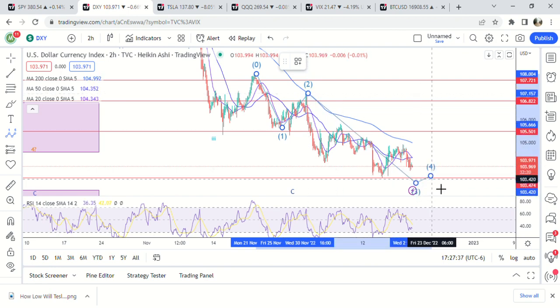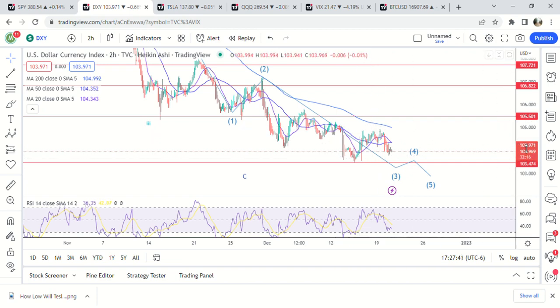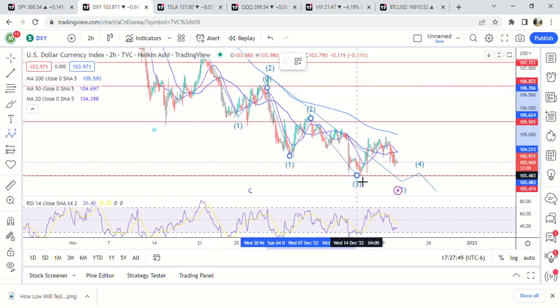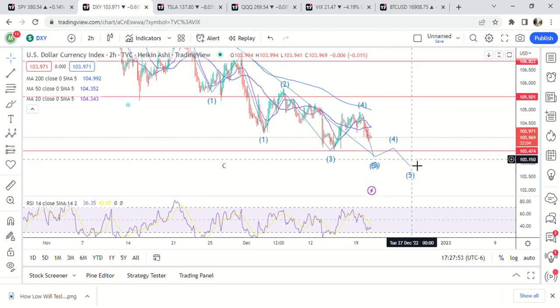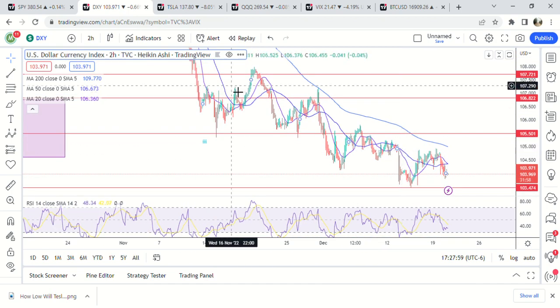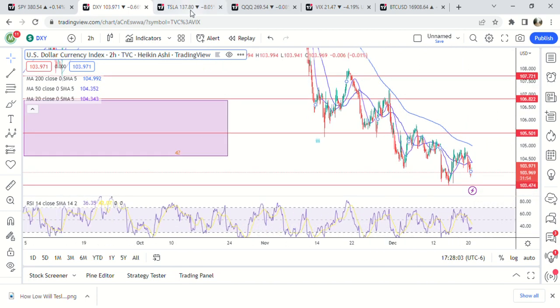3, 4, 5. Because this does not look like an impulsive move to me, and this could be a nested wave 3. So what I mean is 1, 2, and then this would end up being 1, 2, 3, 4, 5, then bounce, and then get a fifth wave. We'll see. It's not very clear right now. I need a big move out of it to really see what's going on. We'll see over the next couple of days.